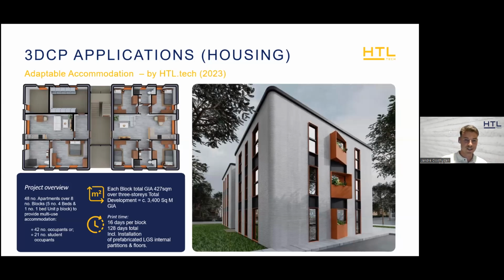So what's nice about this is we can bring our printer down in the middle of the 2 units at the end of the day. And that will then, after the superstructures are complete, act as a staircase to connect the units in between. So there's no wasted space in this. Essentially this would be around 16 print days per block, and 48 apartments we get from it. It's a high density, low volume construction, which is very fitting towards this technology.